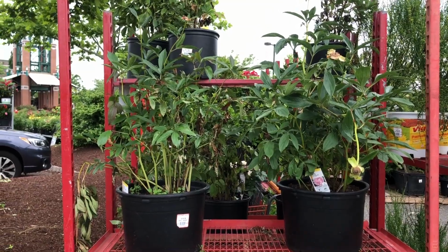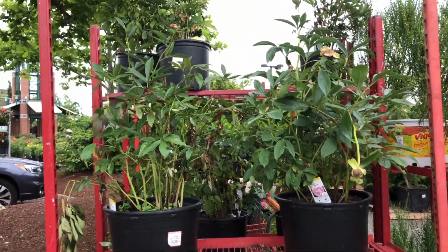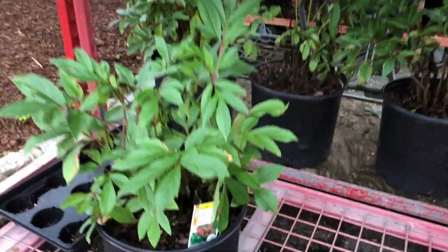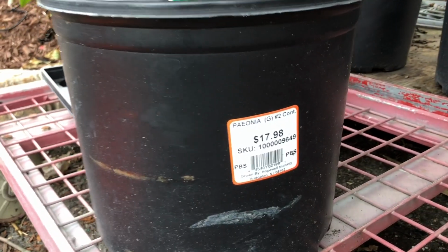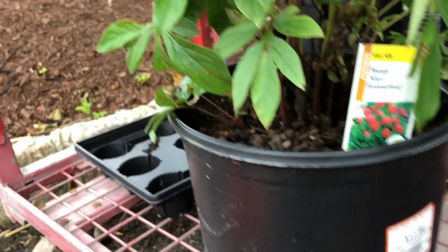So I'm going to clean them out of these giant ones. And what I'm going to do is take a look at the rest of the racks. They've got some smaller ones here too. This pot is almost $18, so I think when I get to checkout, they'll take the 50% off of these, and I love these too.